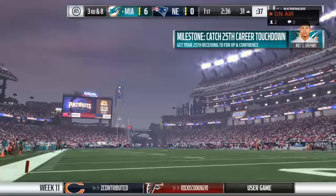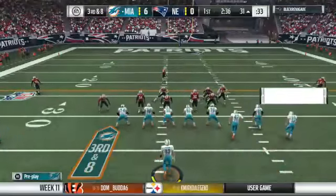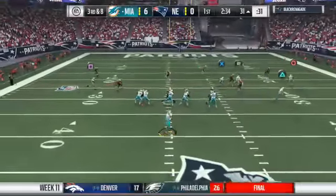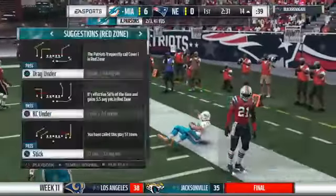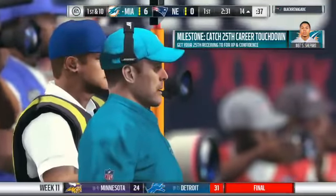A quick look here at the Patriot defense. Vic Beasley's a very talented outside linebacker whose number one task is to rush the passer. But he has the athletic ability to drop into coverage. Toward the sideline. Did he keep the feet in? Yes, he got them both down, says the side judge. And that's good enough for a 1st down.